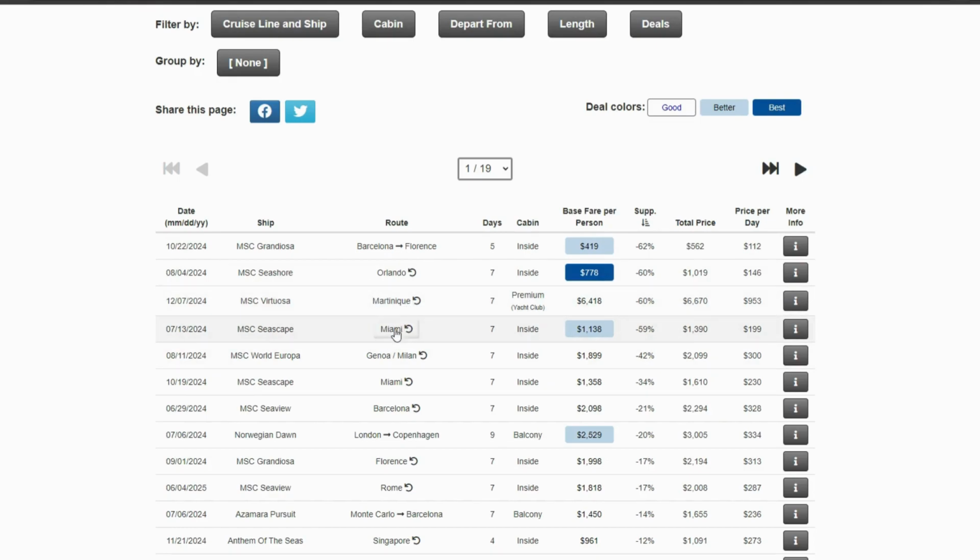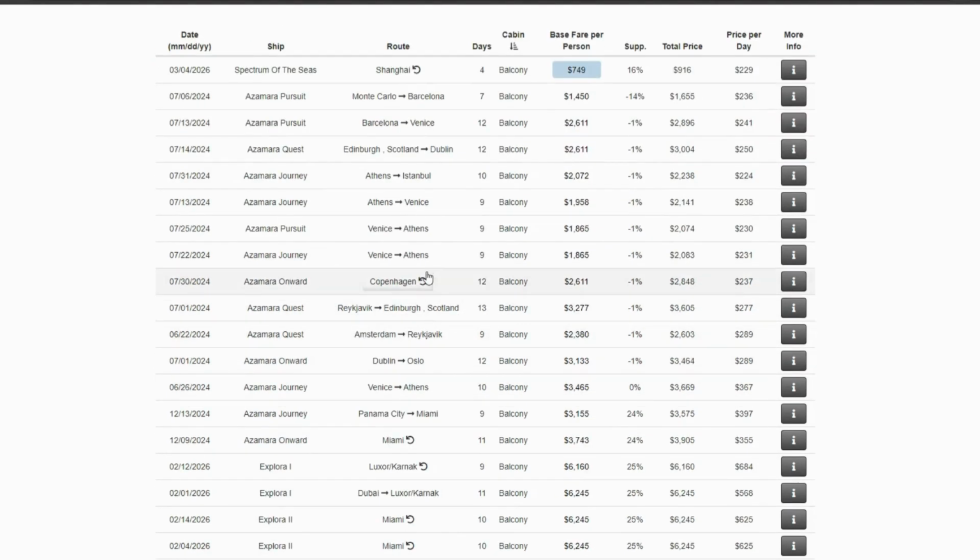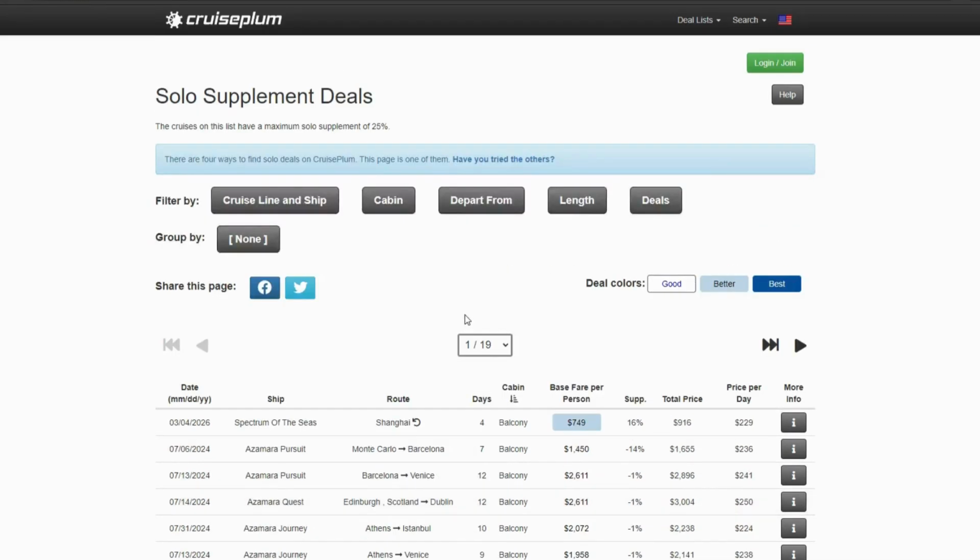Here's one from Miami. That's a pretty good deal. On the Seascape, 7-night, that's inside. Ugh. Yeah, I like balcony. Let's look at balcony. Shanghai, Monte Carlo. Yeah, balcony cabins. You're going to have to travel for those.